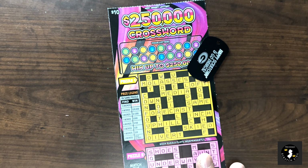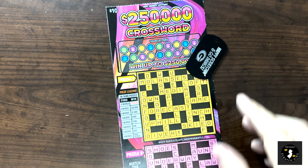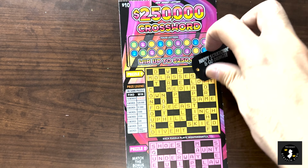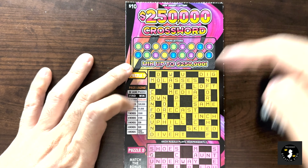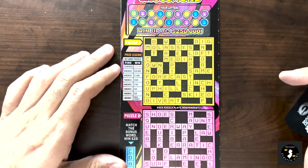So we got a $10, $250,000 crossword. We're going to use my scratching tool. I had to dig this out of the archive. I'm like, ooh, I could use this for crosswords, because I used to use this one and the Ms. Money ones for the crosswords because they make it a lot easier. But it's a crossword puzzle. You've got to find all the words.